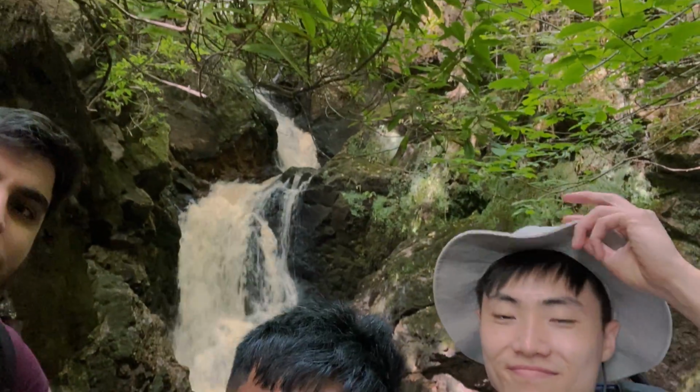So we've made it to the waterfall. Woo! I don't know if you guys can see that. What do you think? I love it. It's really loud. It's foamy. Yeah. You don't get this in Surrey. You just get really tiny, cuddly waterfalls instead.